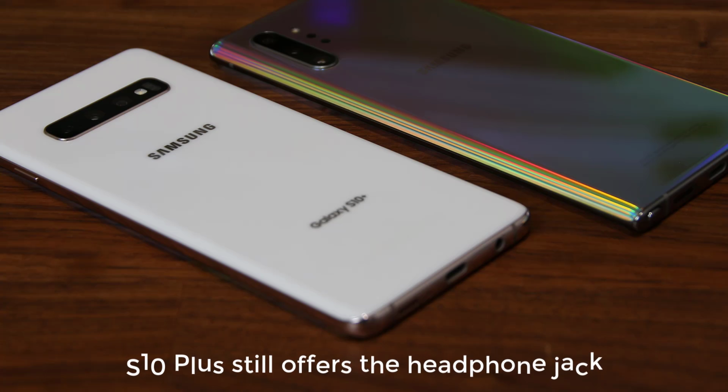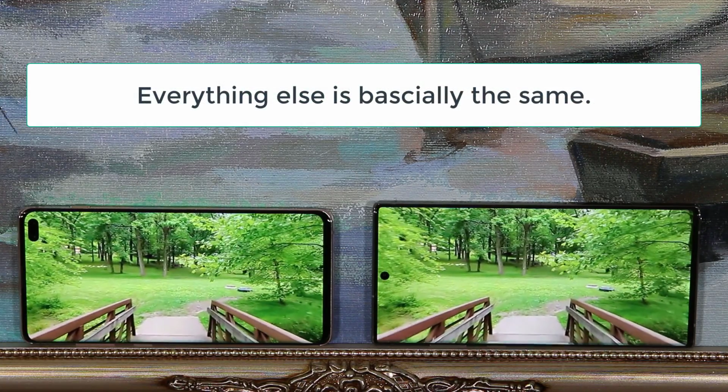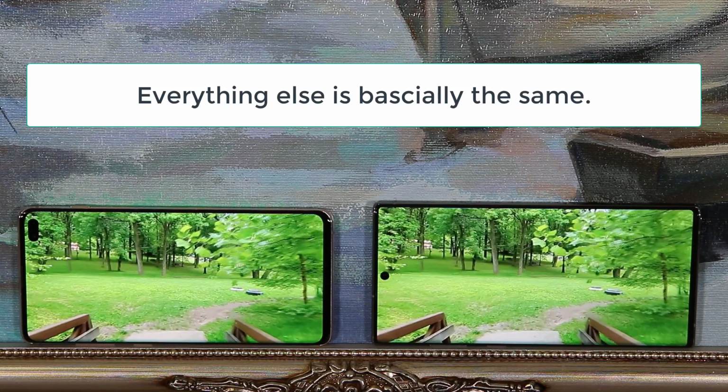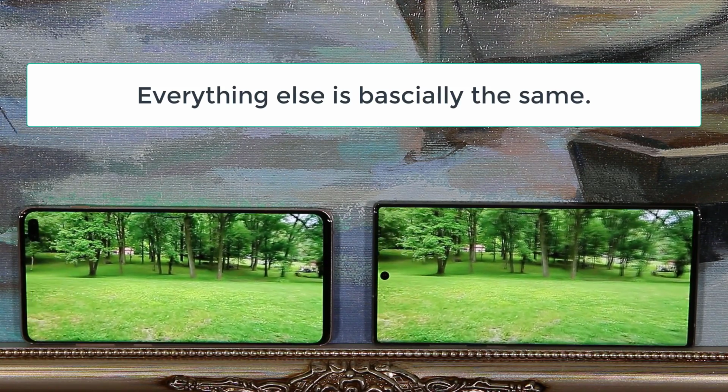On the flip side, the S10 Plus does have a single advantage over the Note 10 Plus as well. It does have a 3.5mm headphone jack, which might be a big deal for some people. Now, everything else on these smartphones is virtually identical. The camera quality, the stereo speakers, the build quality, the overall design language with minor variations, the performance and software utility, it's all the same.